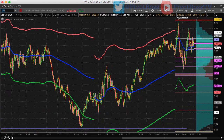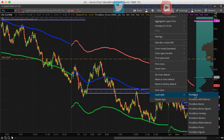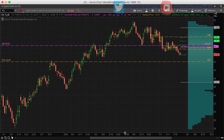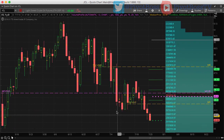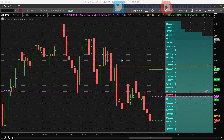All right, let's take a look at crude oil. The daily time frame of crude oil right now shows that prices have failed to hold above recent support, that was the 44.40s. Price pushed through that level, making 45 resistance, and is now pushing to new lows within the current down move.